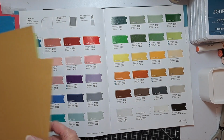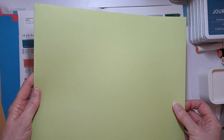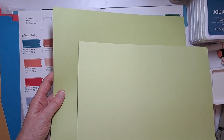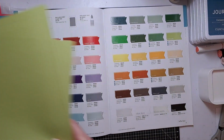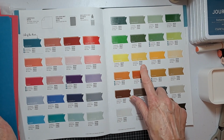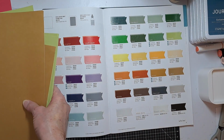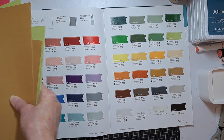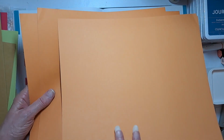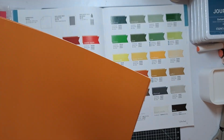Then the next one is Limeade. That I do have. This is the new Limeade. Pretty, pretty. And that is the lighter side. You can tell the difference. Okay. And then we have Lemonade. We have Honey Butter. We have Sundance, Shortbread, Pumpkin. This is our new pumpkin. It's one side. It took the place of Nectarine. Paprika, Acorn. This is the new Acorn.